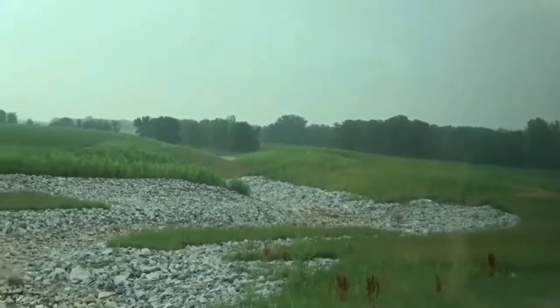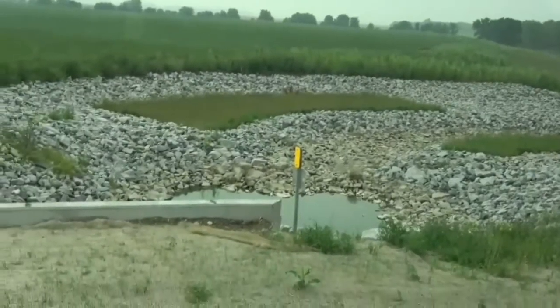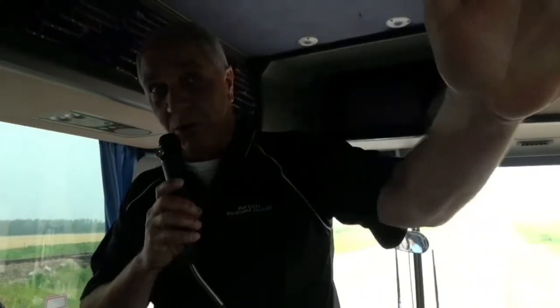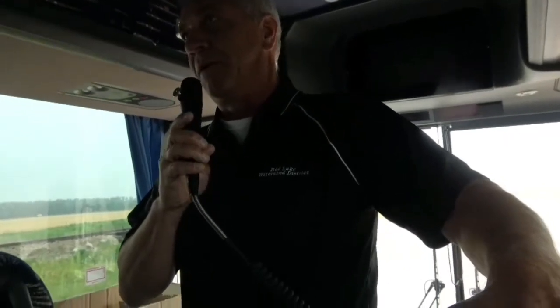This was a multi-purpose project which consisted of clean water funds, flood hazard mitigation funds from the state of Minnesota, Minnesota Department of Transportation funding, City of Thief River Falls, and Pennington County. There's a lot of moving parts to this project. This outlet channel is paid entirely by clean water funds from the constitutional amendment passed in 2008 and matched by local funds.